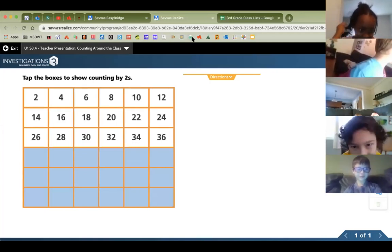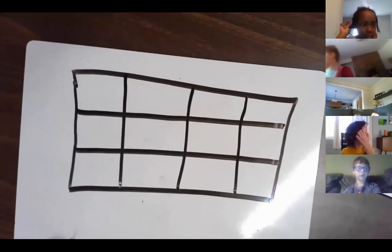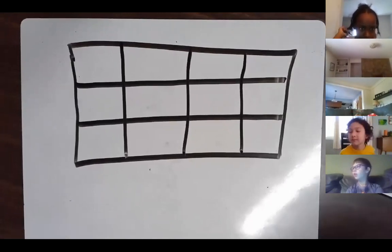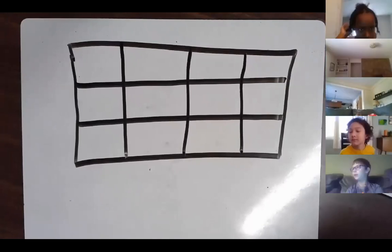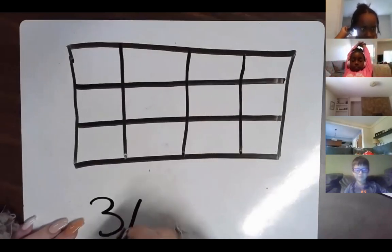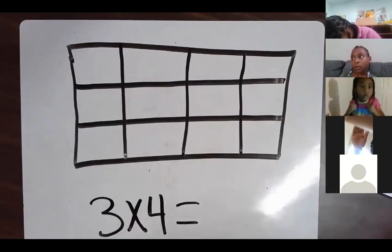Okay, let's go ahead and look at my whiteboard. Alrighty. So we have been working on arrays with the multiplication equation. So go ahead and look at this array. And who can tell me what is the multiplication equation for this array? Who can tell me? Here, Sue. 3 times 4. And then what is the answer to 3 times 4, or how many little squares are in this array? Go ahead, Kamaya.